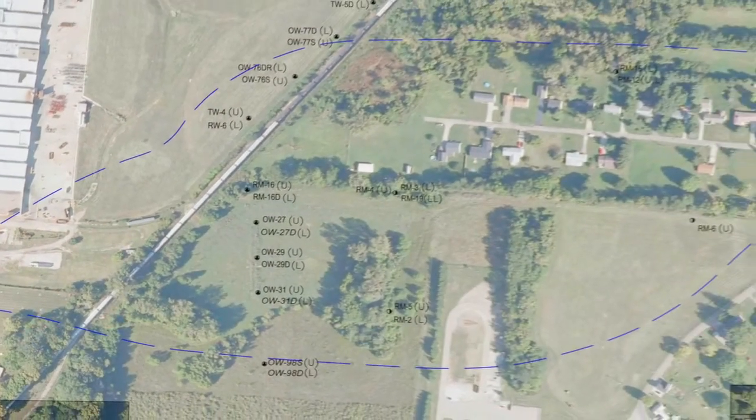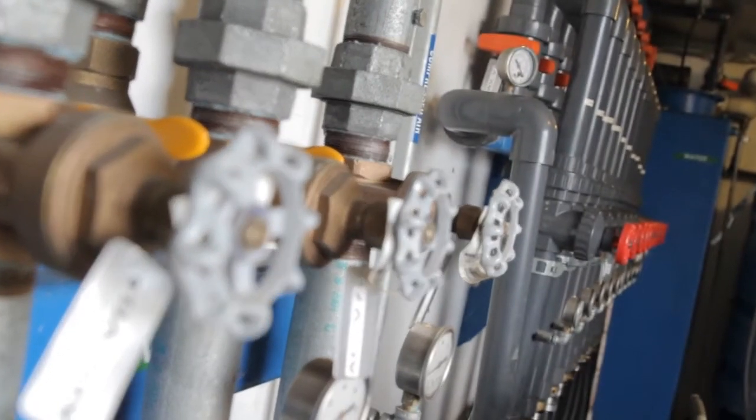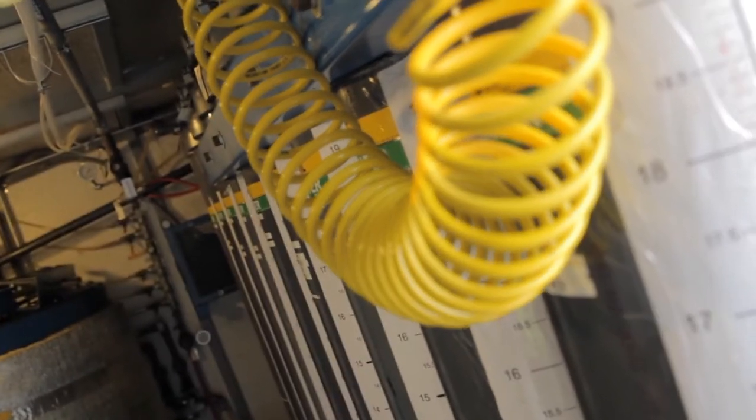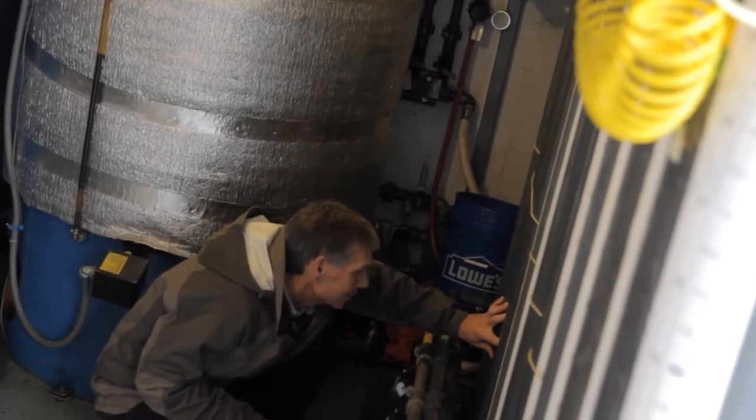We partnered with Ohio EPA again to reach an effective solution that's agreeable to both parties, to make sure that we protect human health and the environment, and at the same time achieve our goals in a reasonable time. T&M implemented an anaerobic bioremediation system that adds substrate to the groundwater to biodegrade the chlorinated solvents.